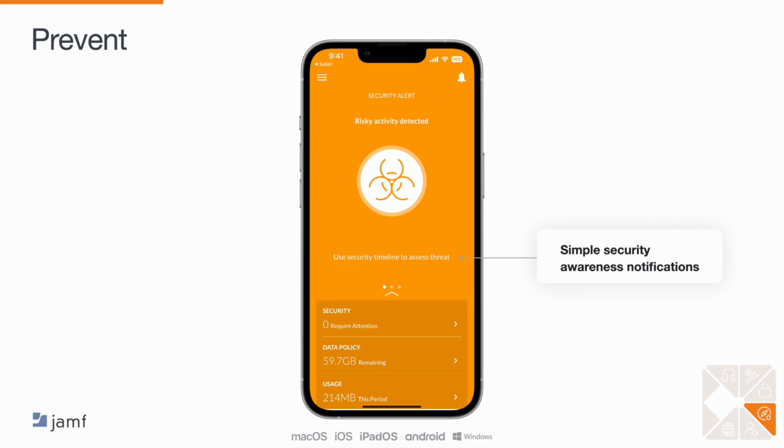You'll also notice the notification screen includes risk indicators so the user understands the current risk profile of their device and how that may actually impact the access that they are allowed to have or they are prevented from having because of decisions that have been made on their local device.